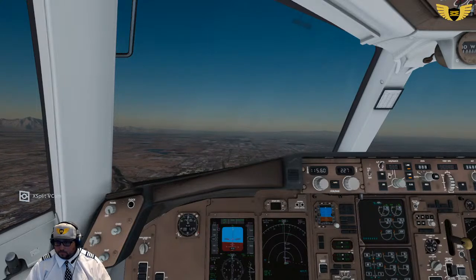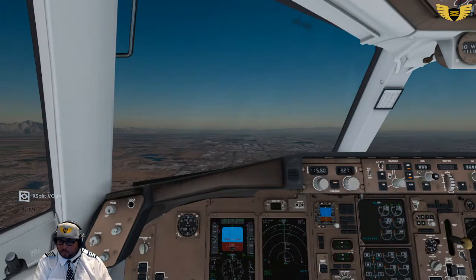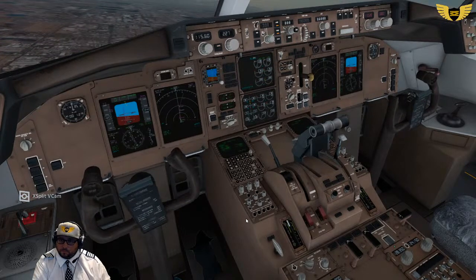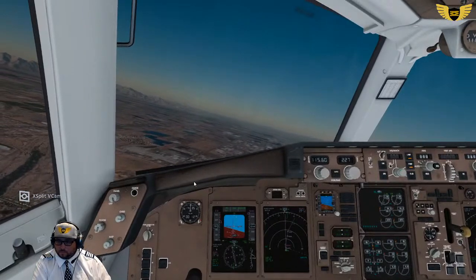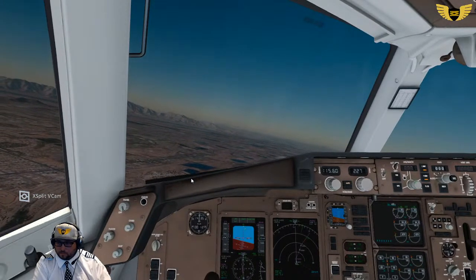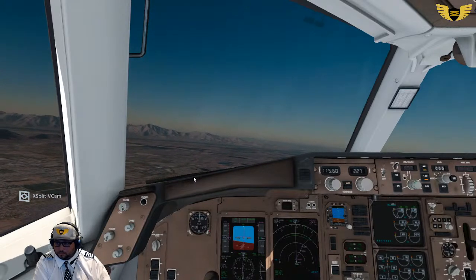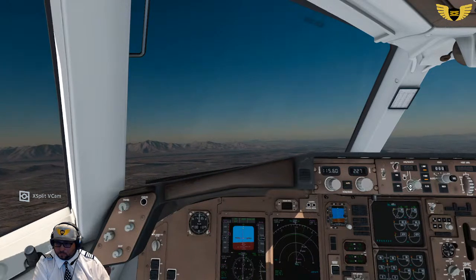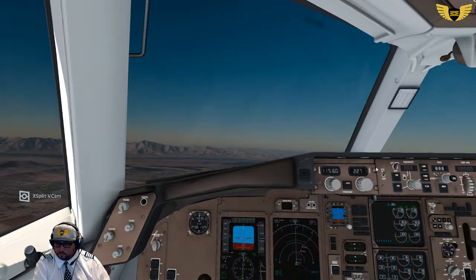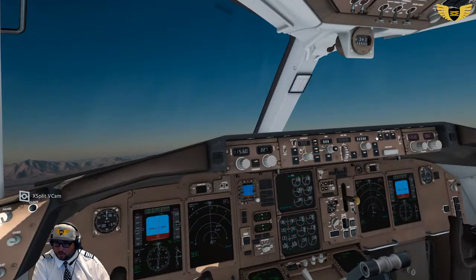Phoenix traffic go 647, 5.5 mile final, 25 left, Phoenix. Bring our flaps up to 5 here. Flaps all the way up. Now we click on autopilot here.